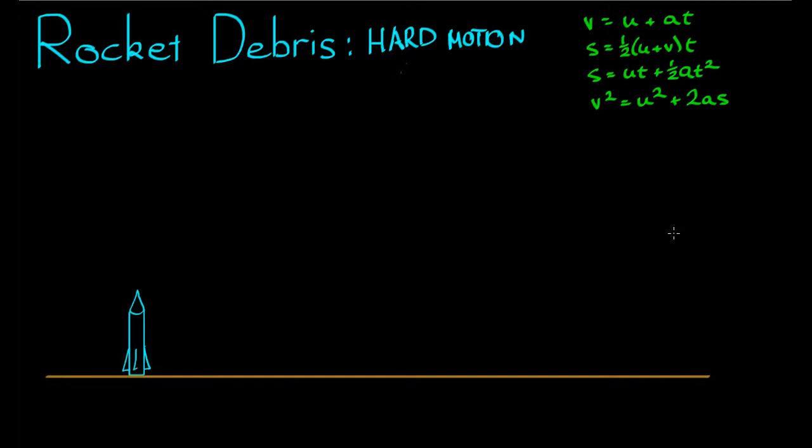So there's this rocket sitting on a launch pad, and that rocket fires its engines and begins accelerating upwards. So at a certain time later, the exact time later is not important, the rocket is at, we'll say, a height here, or a displacement from the ground of 3,000 meters, and it loses a part of itself, some kind of debris.